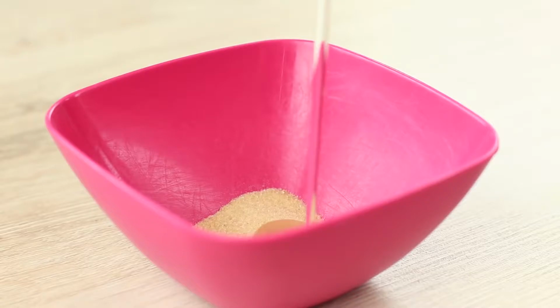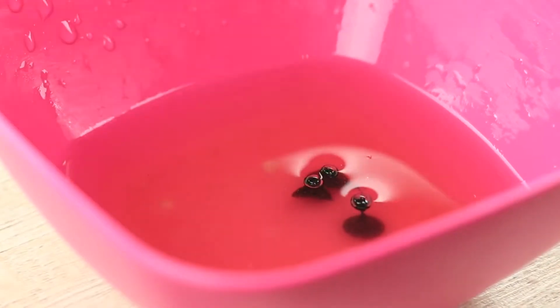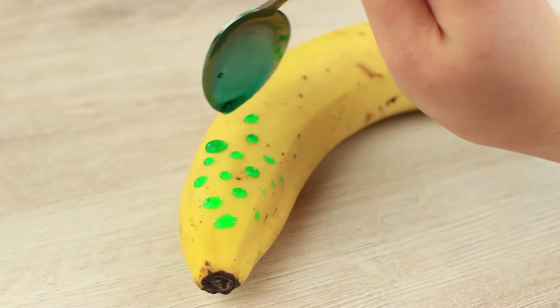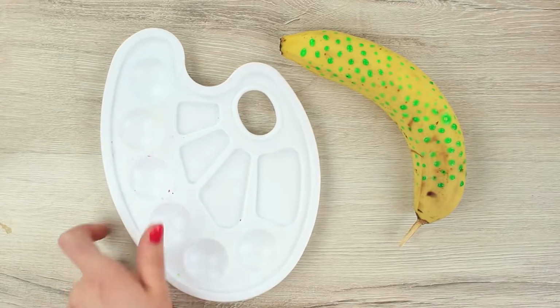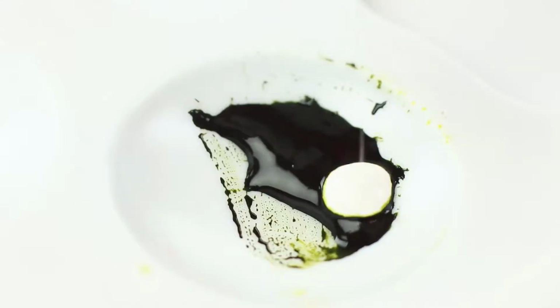Add a little water to gelatin. Heat it up in a microwave. Put in green food coloring. Drop the jelly over the banana peel. Let it cool. Mix a few food colorings in a palette. We will need black, dark green, and light green shades. Add a bit of white.